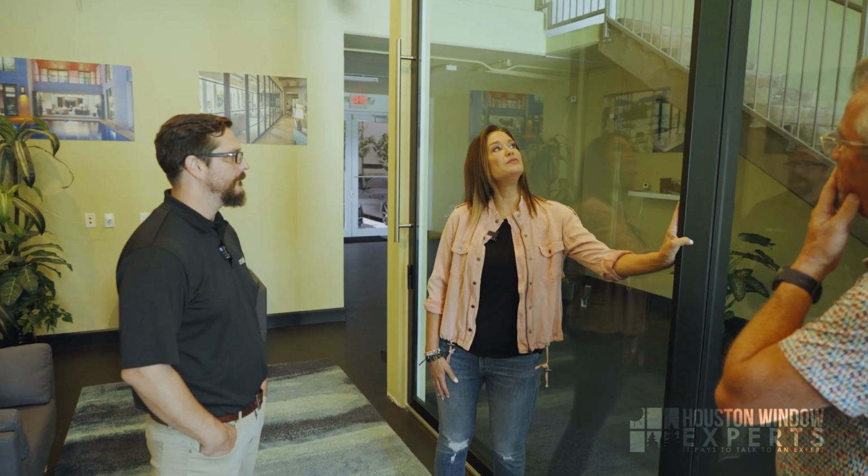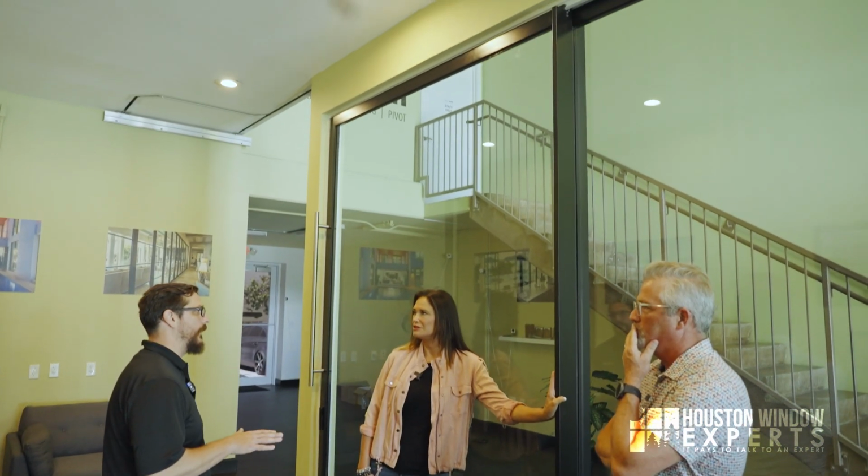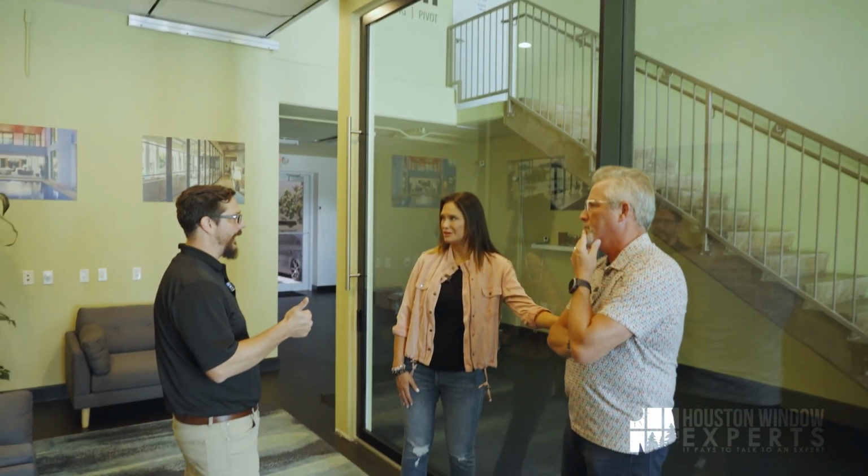Okay, so I do have a question. Just thinking interior design, do these come in other colors? They do. We have 4 standards that we stock all the time: black, bronze, white, and clear anodized. If you have something designer you're trying to match with an interior design, we can do custom colors all day long. UC number matches, RAL number matches, we do that all the time.